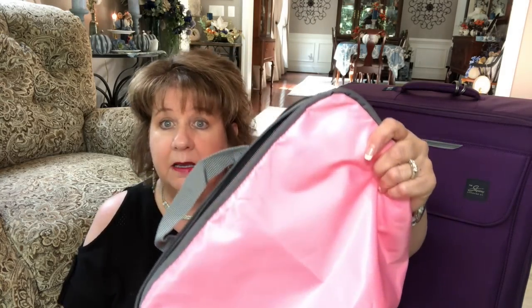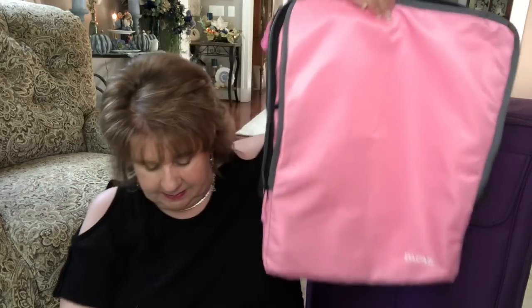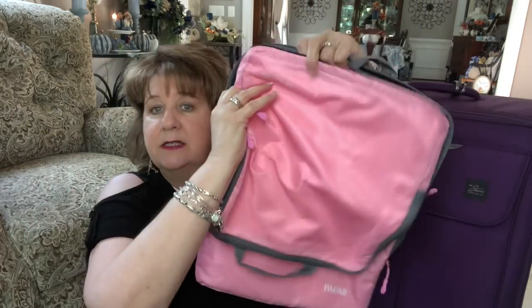Is this a pretty pink color too? I just love it. I think it's so pretty. These are from Begail. Did I even say that? I did not. Begail, B-A-G-A-I-L, Begail. So this is the biggest size. And then there's this size.